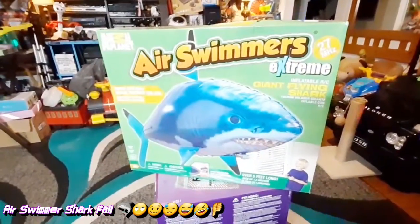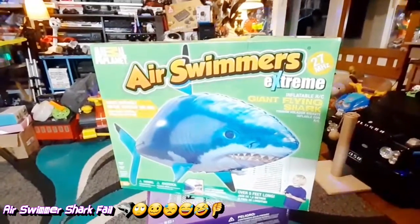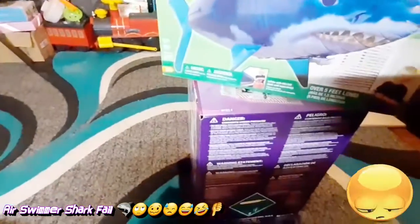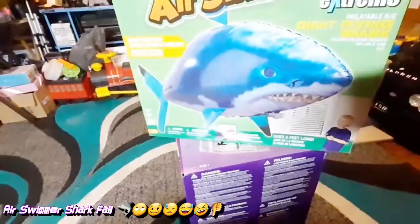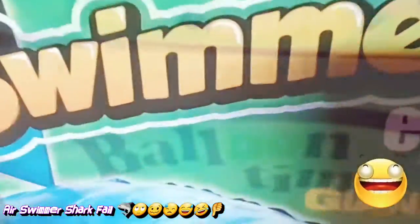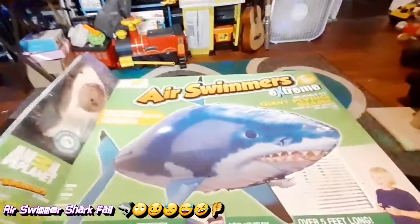Okay, so it's time to unbox my little air swim. My little air swimmer. Not my air swim. My air swimmer extreme. So yeah, let's unbox these things. And my helium. So yes, let's unbox this and my helium. Okay, so I got my helium and I got my air swimmer, which I'm opening right now.